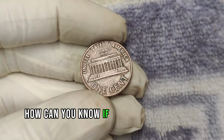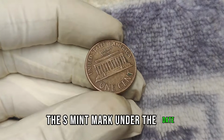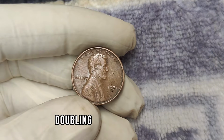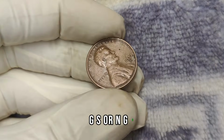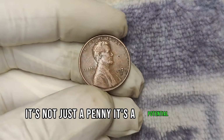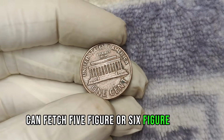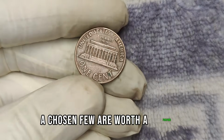So, how can you know if your 1971 S penny is the rare one? The S mint mark under the date. It stands for the San Francisco Mint. Then look for a proof finish, mirror shine, crisp edges, and flawless detail. Doubling on the lettering, and if possible, certification by a grading service like PCGS or NGC. If your coin checks these boxes, it's not just a penny, it's a potential life changer. And here's something most people don't know: even minor variations in this coin can fetch 5-figure or 6-figure prices. So yes, while most are worth just a cent, a chosen few are worth a fortune.